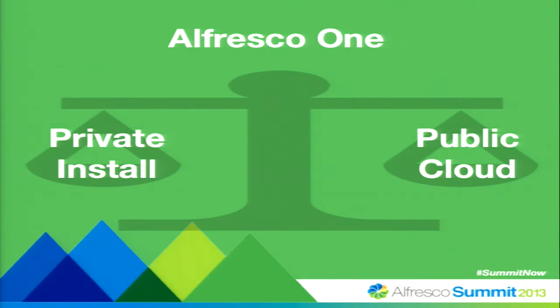How you manage it is up to you. We work in the cloud, we also work on-premise. But you also get a public cloud. So as part of a hybrid Alfresco One subscription, you get hybrid cloud. So you get the right to install Alfresco here, but you also get a secure network in our public cloud offering. Can I see, how many people are actually using Alfresco in the cloud?